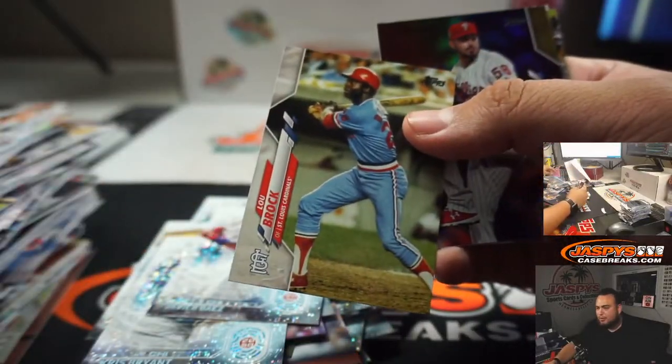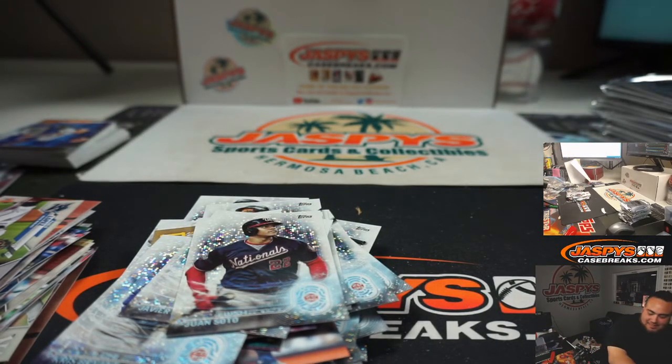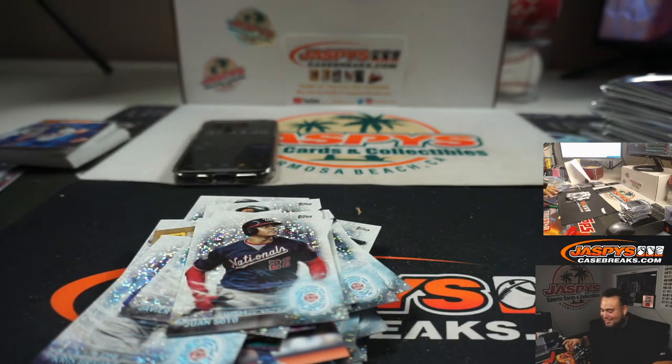Lou Brock short print. It's getting fatigued. All right, finish the jumbos. What am I at right now? I'm at 37 minutes. I can do this.